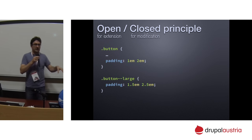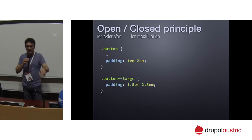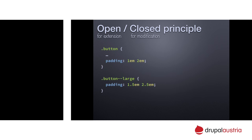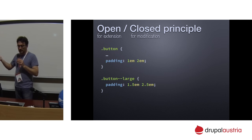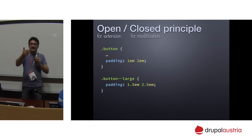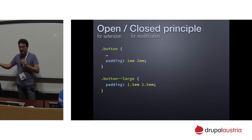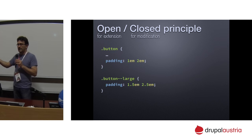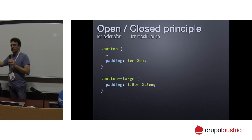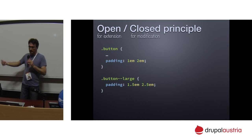You use a larger variation, and you can use it anywhere, not just in the sidebar, but in the page, in the content, in the header, anywhere. So instead of modifying your original component when it's in the sidebar, you use a variation of your component. So it is not modified, but extended. This is the component you use, and not the component you modified with another component.